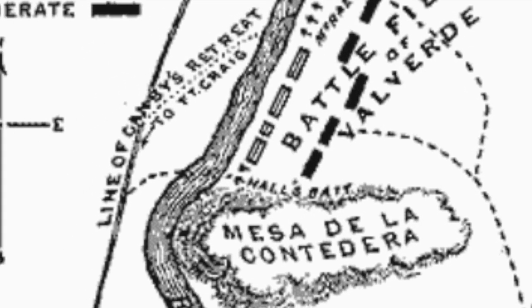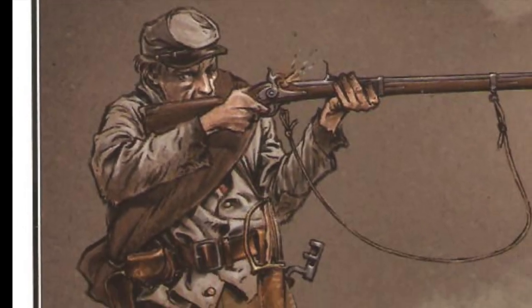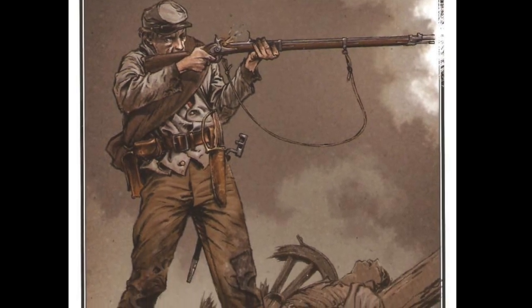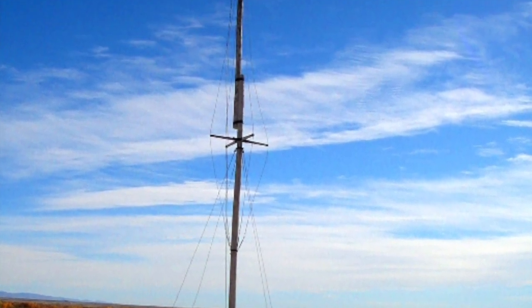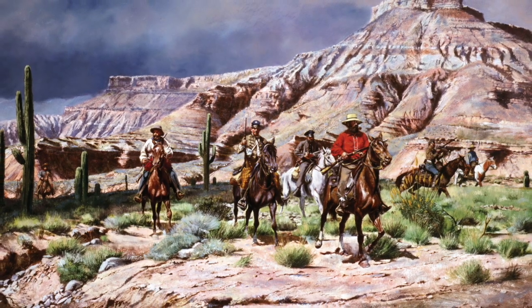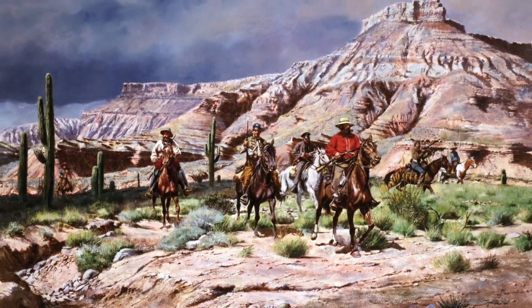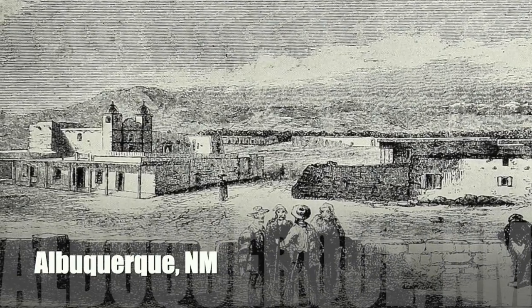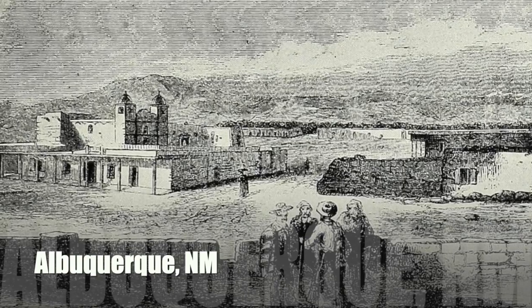Canby ceded the field to the rebels, but his defeated force hightailed it back to the safety of Fort Craig. That made the Confederate victory at Valverde completely hollow, since it failed to dislodge the Federal garrison from the fort. If the rebels couldn't take Fort Craig, they couldn't eat, and they would have to move on further into New Mexico with the Federal garrison at their backs. Indeed, the Confederates were half-starved when they entered Albuquerque on March 2nd.